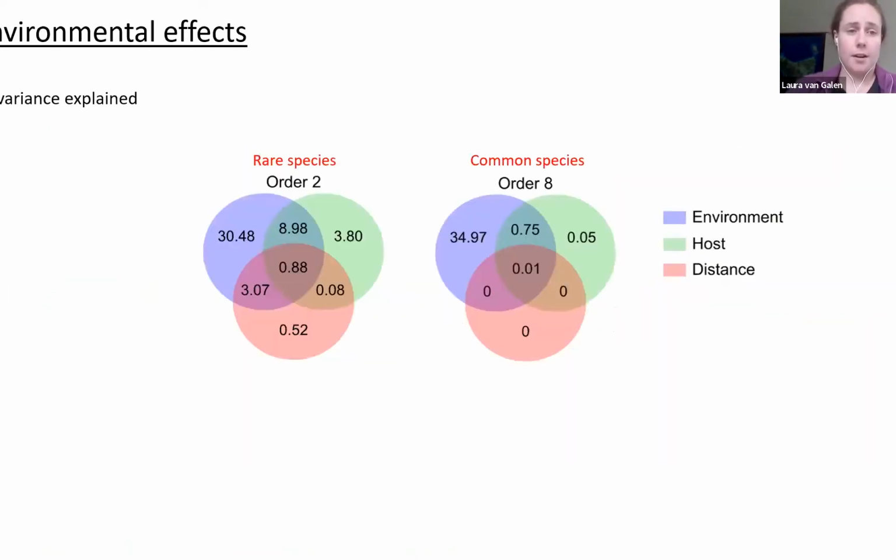Now look at the variance explained by the different types of variables in more detail. And you can see that the blue, the environmental variables, were explaining most of the variation in the model for both the rare and common species. But the host variables were still explaining a little bit of the rare species. And so this 3.8% here indicates that this variation can only be explained by the host species at the site. So even though environment's having a strong effect, host is still having some effect. And so that's what I looked at next.